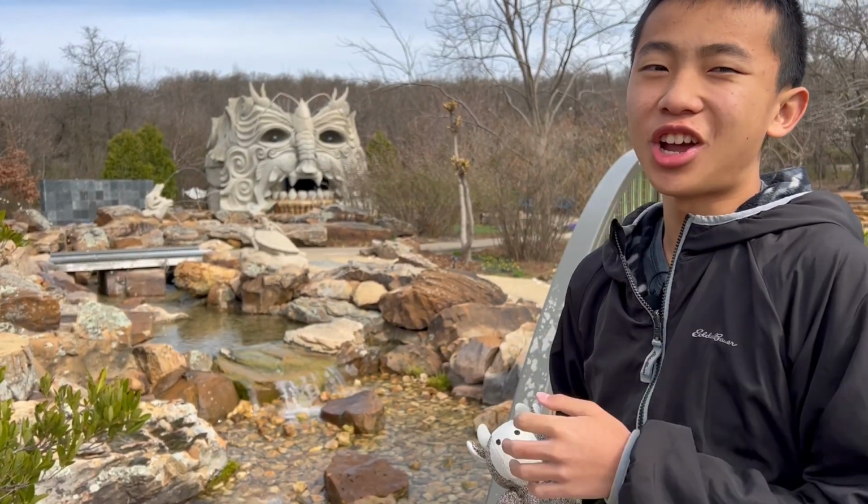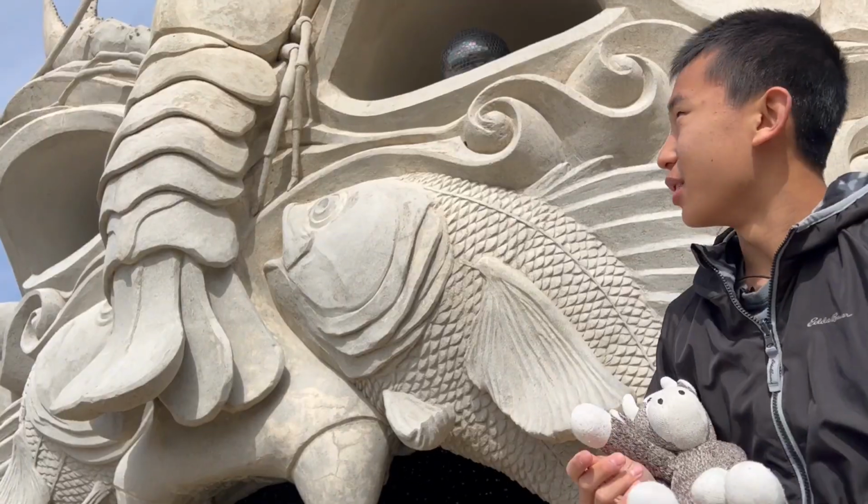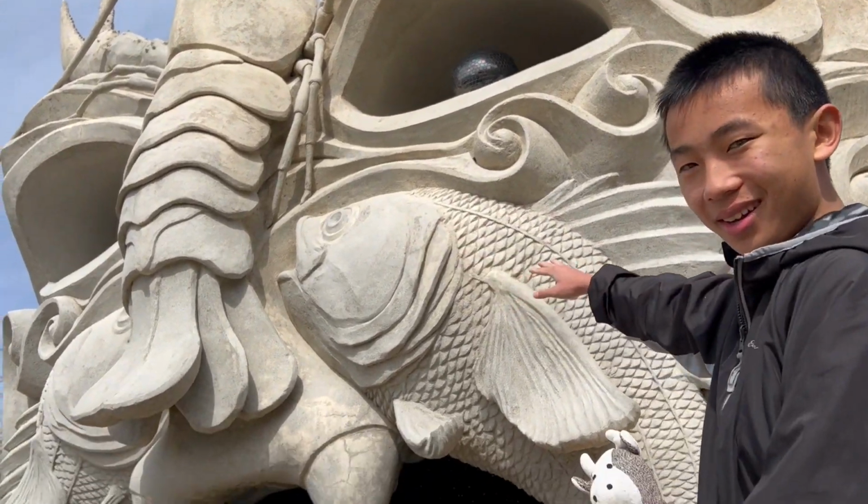Let's go check out the Spring Giant. This is quite the aquatic monster. You can see a lobster there and a fish here.